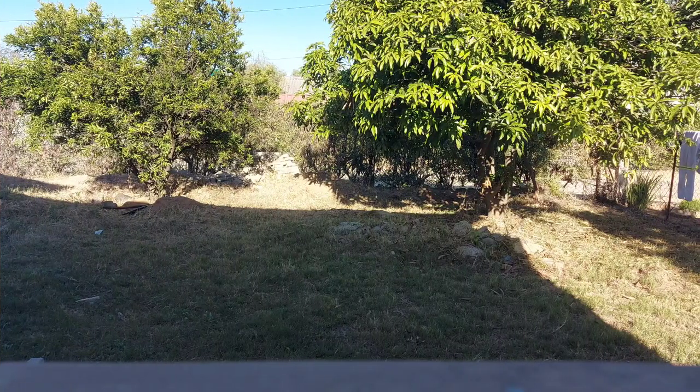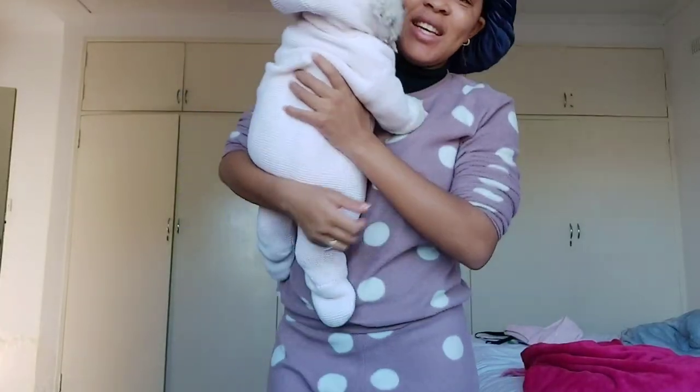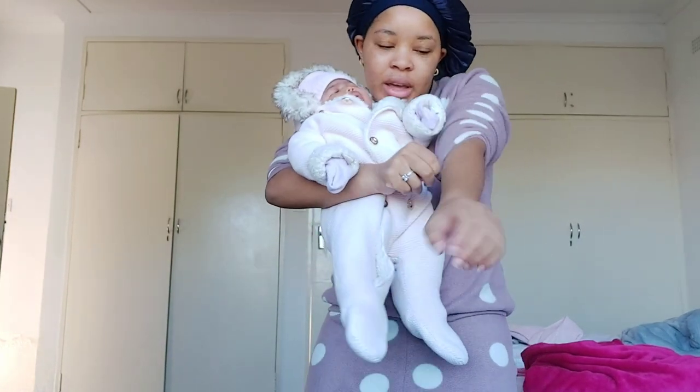So, guys, that's my outside view from inside my house. Basically, just trees. Okay, Zoey. Let me show you guys Zoey. I already showed you a drip, but let me show you again.